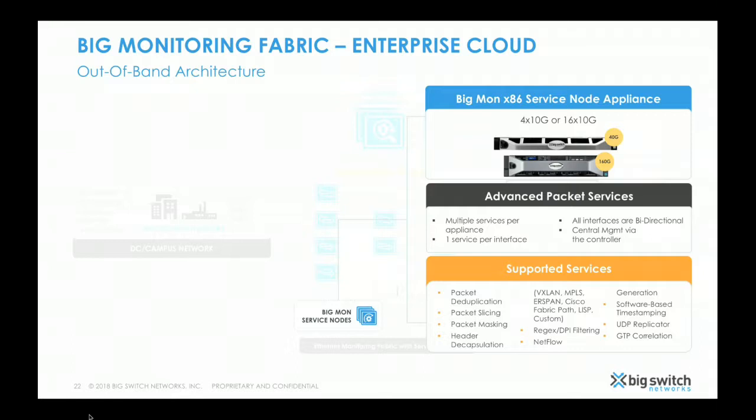Now, there are boxes out there that can basically do this kind of packet handling, but you pay the price for it, because they have to have custom FPGAs in them with custom silicon, custom programming, and you're back down that black box proprietary path from a networking perspective.